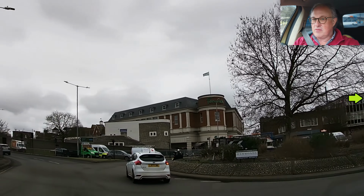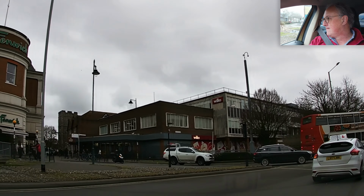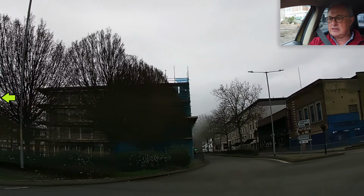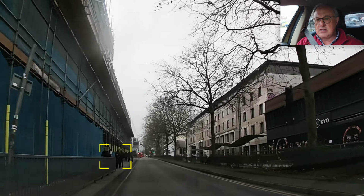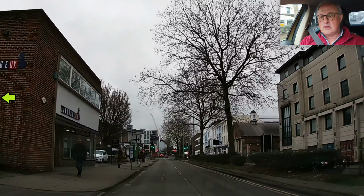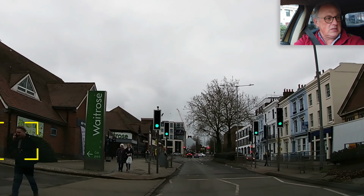Indicators are on. Learner driver's indicating, and you'd expect that, right? And indicated off. Well instructed. Pedestrians hanging out on the road there. Whoa, that was noisy. Let's go left into here. Give way to the pedestrians because they're already crossing.